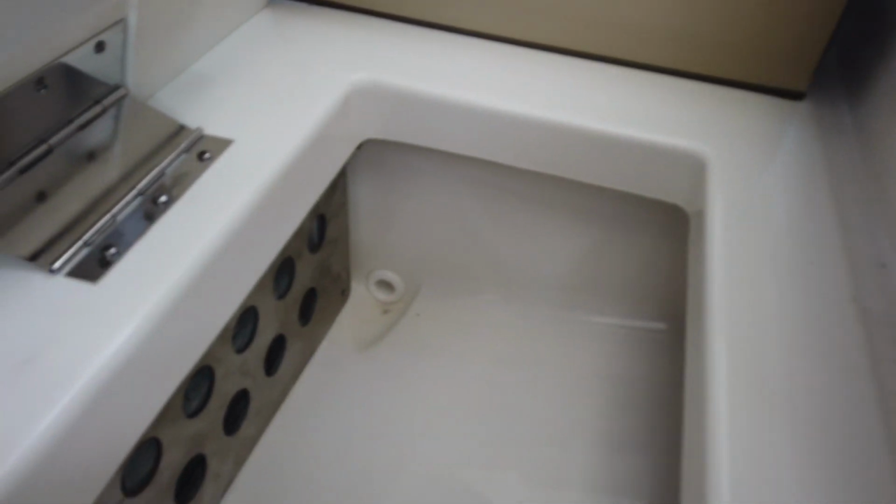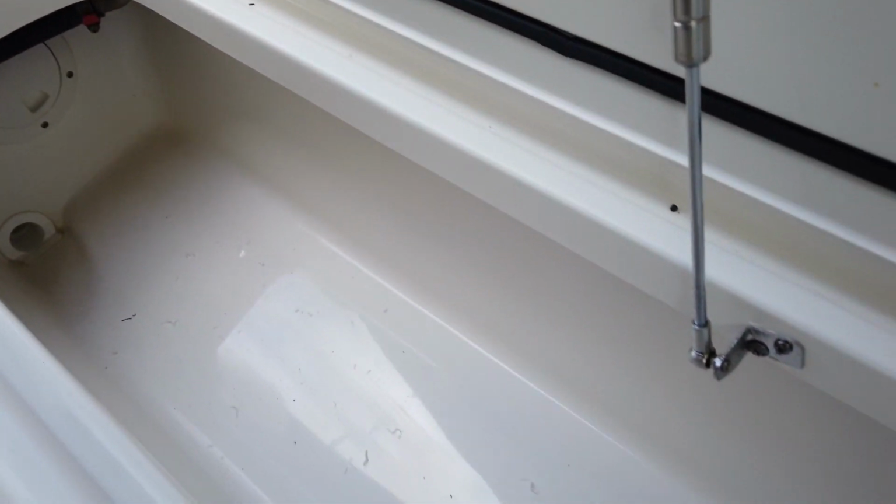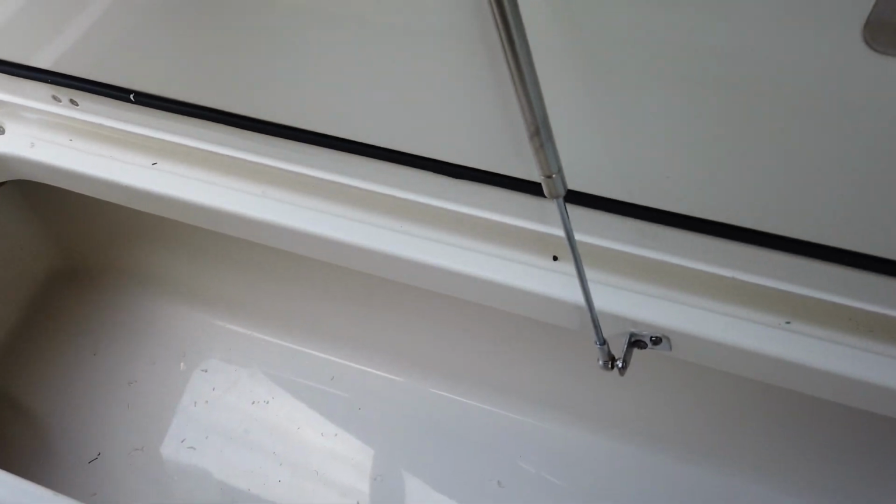See it there. That will actually get cold enough to freeze water, so you can use it like a freezer. Not that you want to put fish in there, but for drinks and food and things of that nature. Big fish box. I guess relatively speaking, for a dual console, it's a big fish box. Not gigantic by any means, but it'll get the job done.